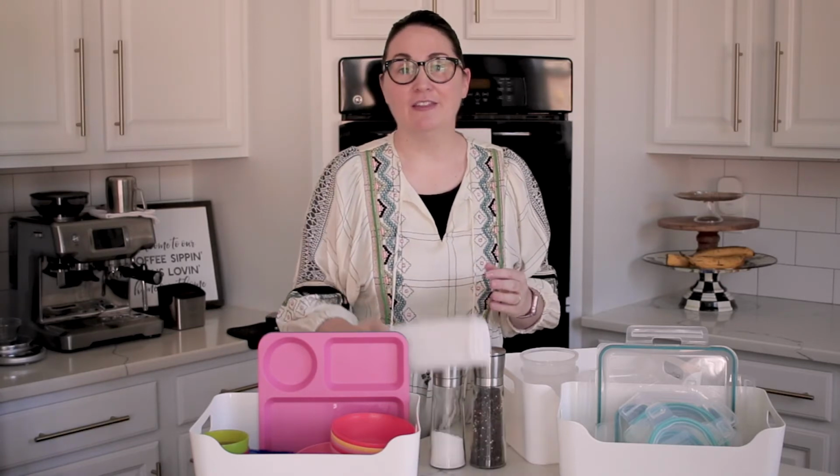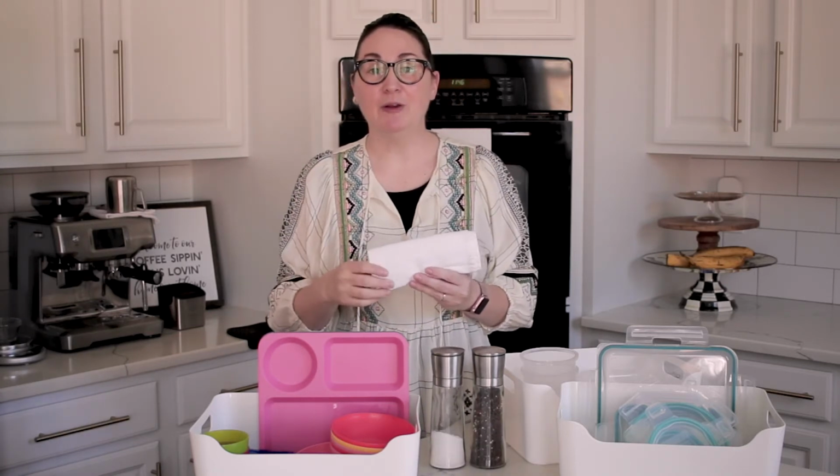Do you have some old towels that are beginning to smell weird, or they have holes in them, or they just look too dingy? Let those go. I have found these at Target. They're very inexpensive. I will link them in the blog post below.